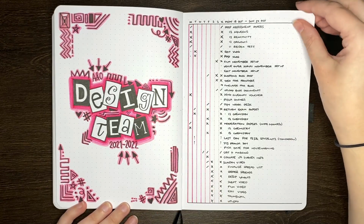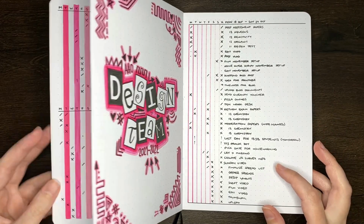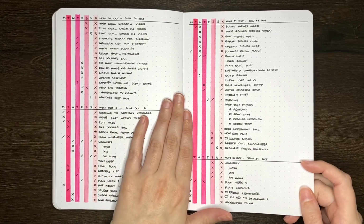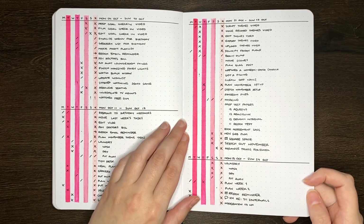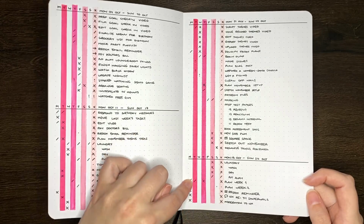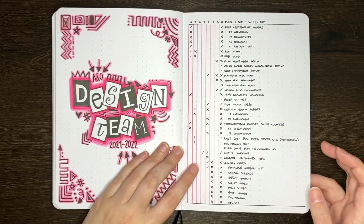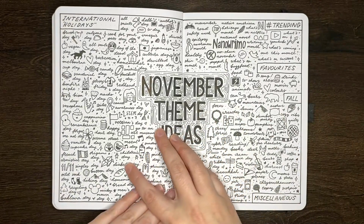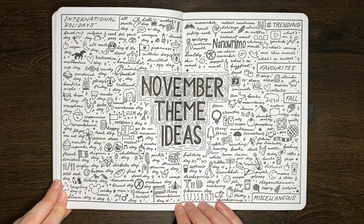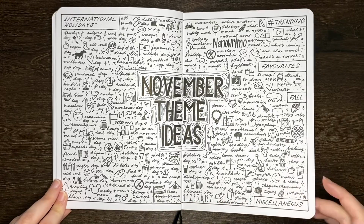More of those weeklies. You can see I changed the style so that instead of having the full strips of colour where I'd have to use washi tape, well, I didn't have to use washi tape, I just chose to use washi tape to get those really nice crisp edges. On this one I could just use a ruler to rule in the coloured lines. We have the November theme ideas list. So again, looking at themes that aren't just Thanksgiving related, that kind of stuff.